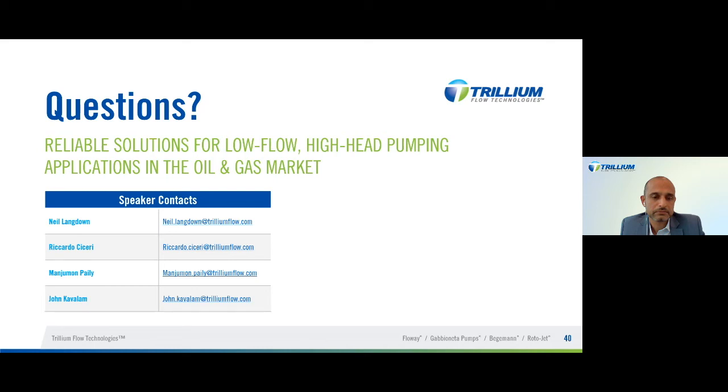Another interesting question here. Efficiency is relatively low for Roto-Jet pumps. How do you counter this argument? And Manju, you can jump into this at any point. If you look at low specific speed pumps, Manju showed you this curve with a Barsky type partial emission impeller versus a pitot tube. You can see that within that range of 100 to 400 specific speed in US units, the pitot tube is more efficient than the Barsky impeller.